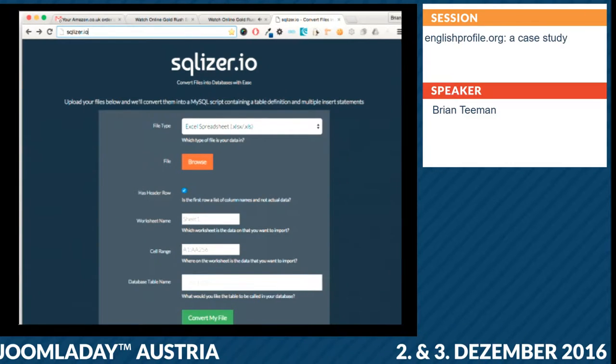Is the first row a list of the column names? Yeah. If there is, it makes the fields. You upload the thing, and it spits out a SQL import that you can then really simply import into your database. It took, for the 20,000 records, about 10 minutes before it came back with the results.